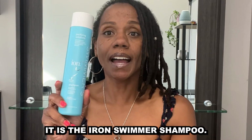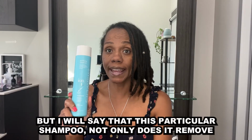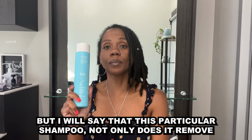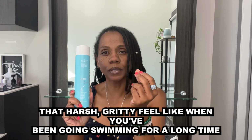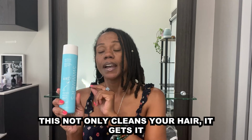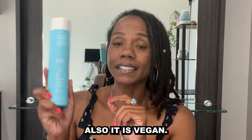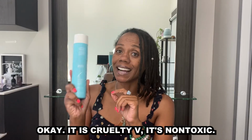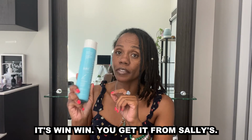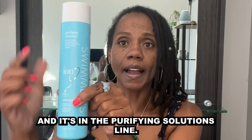It is the Ion Swimmer Shampoo, and I don't promote brands because they don't pay me, but I will say that this particular shampoo, not only does it remove that harsh, gritty feel, like when you've been going swimming for a long time, or you have hard water in your home and you don't have a water softener, yeah, this not only cleans your hair, it gets it soft, super soft, like very, very manageable. Also, it is vegan, okay? It is cruelty-free, it's non-toxic, it's win-win. You get it from Sally's. It is called the Ion Swimmer Shampoo, and it's in the Purifying Solutions line.